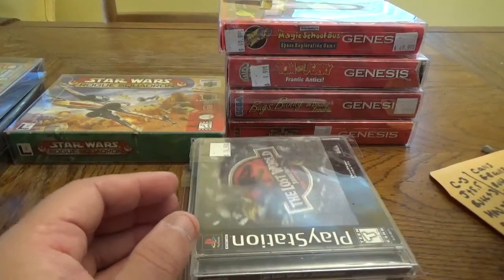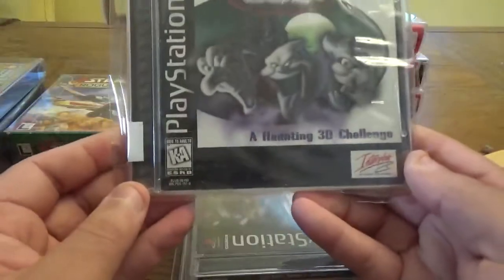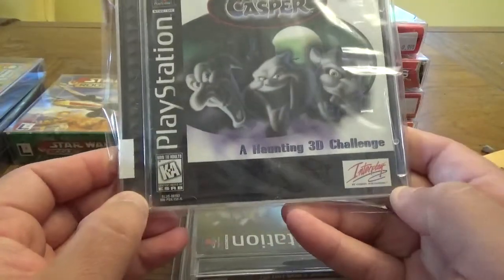Again, The Lost World Jurassic Park for the PS1. And lastly, for the PS1, we have Casper, a haunting 3D challenge from Interplay.